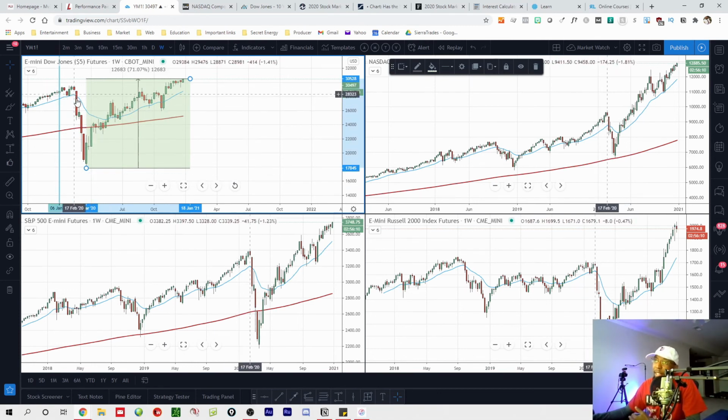But even if you didn't, even if you ate this whole sell off right there, you could have positioned yourself with the right mentality, the right information and the right strategies. You could have made all of that back plus a lot more in all of this volatility as we climb back into new all-time highs.